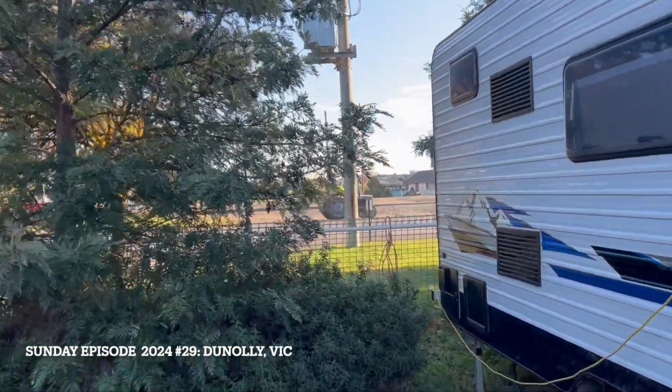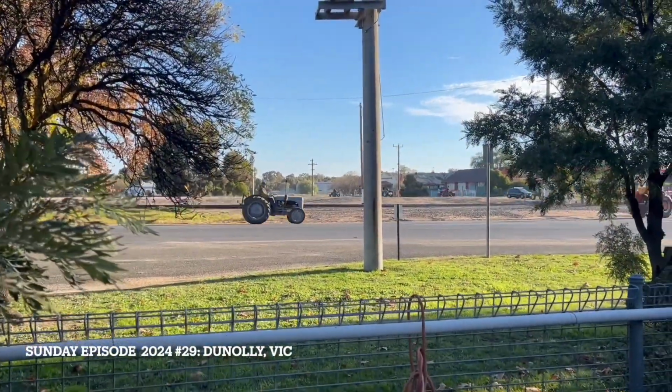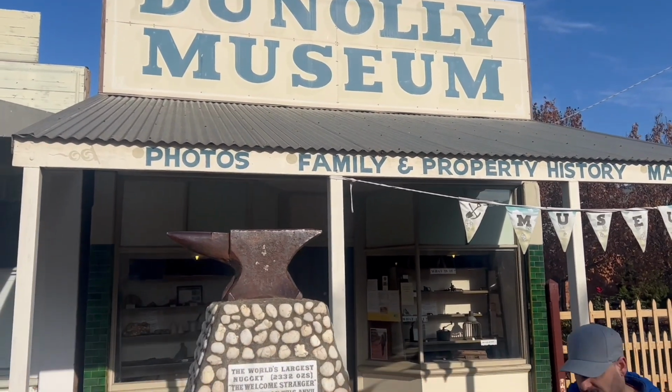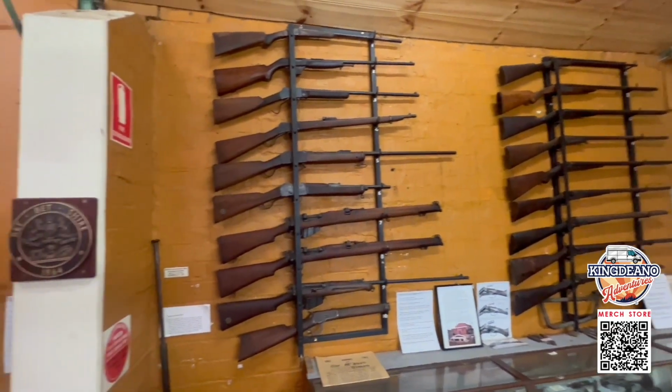Also, you know you're in a country town when you see a tractor parade go by. How funny is that? And then in the morning, we checked out the museum where they had a replica of the big gold nugget they found. So I definitely want to check that out. They had all other things in there.